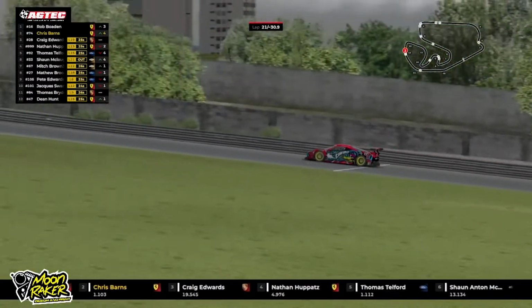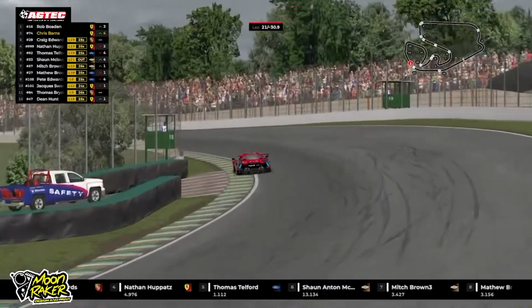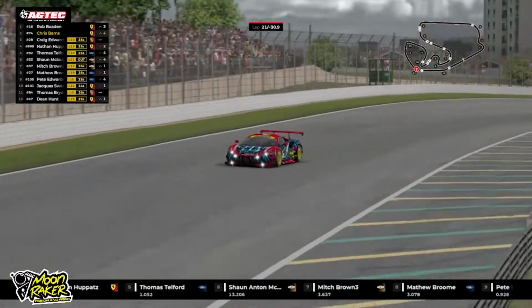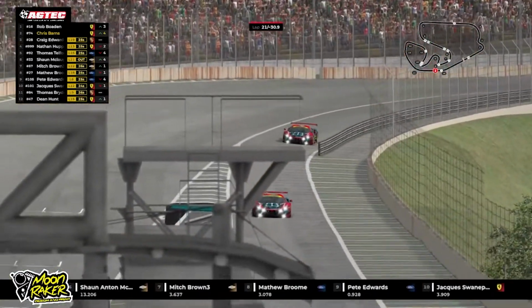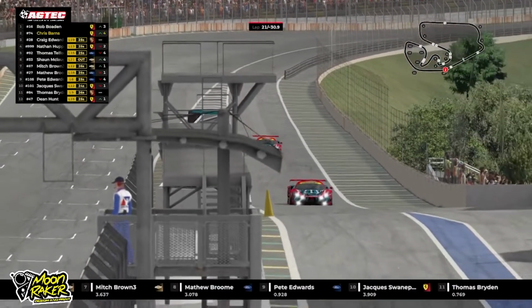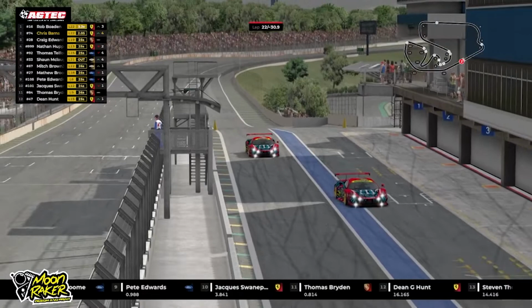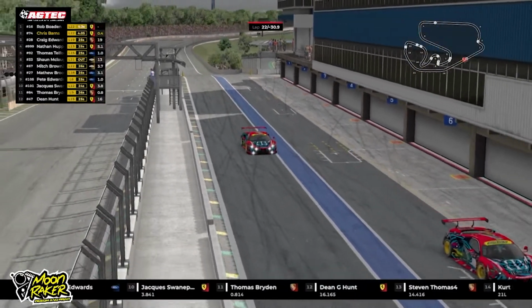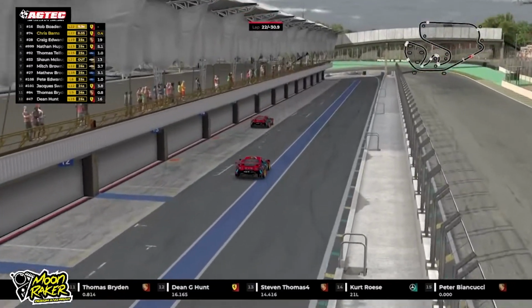Go, Mitch. He's doing well. P7. Up 8 spots from where he started. So, wait, 8 spots? Sorry. Up 1 spot. Started P8. And the two tank boys are into the pits. So, Craig Edwards will be your effective leader, I believe.